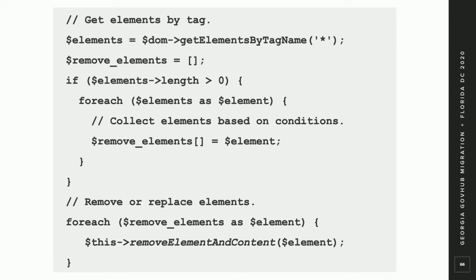In this case, this remove element and content was a custom method that I had, so I put all of my logic for doing that in one method so I could tweak it from there. But you can do your removal process in a second loop.